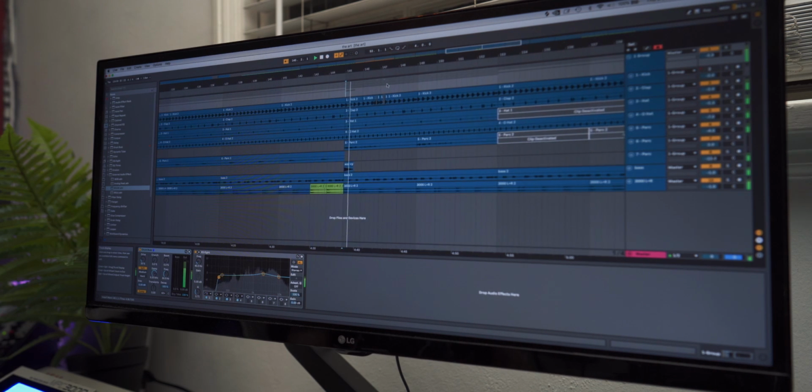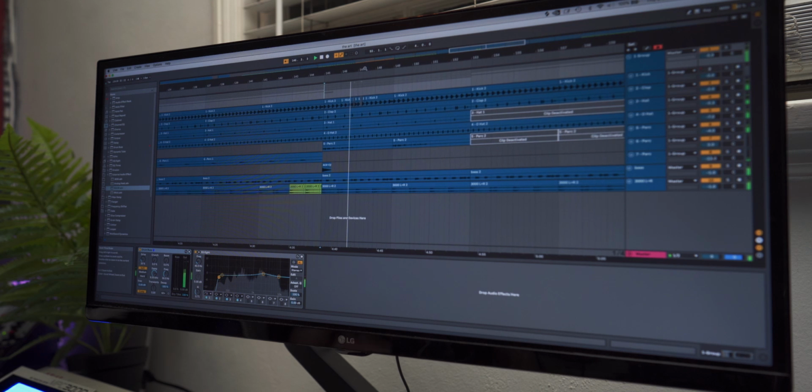What attracts many of us to jazz is the unique freedom associated with it.